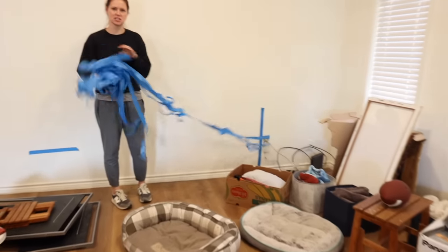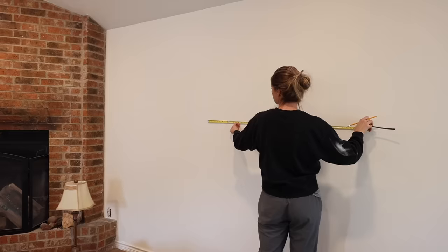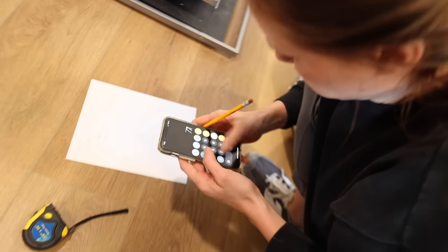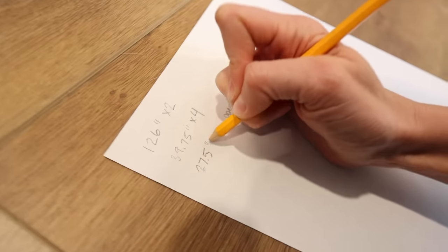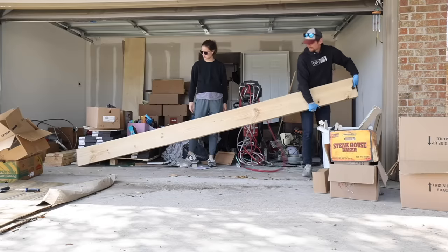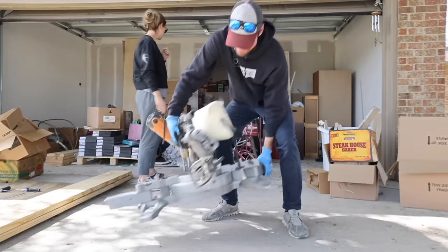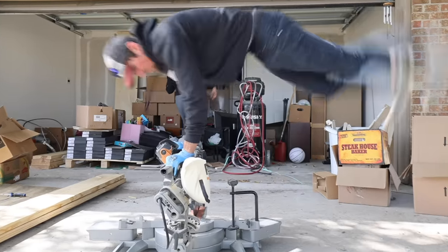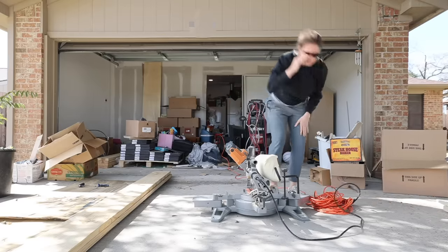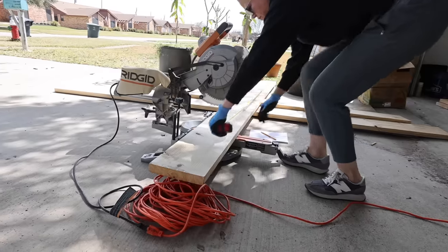Once we were back at the house with all of our supplies, I measured out and marked exactly where I wanted those vertical 1x2s to go, and then wrote down all of the measurements for the shelves so I could go make all of those cuts at once. From here, it was a pretty straightforward process of measuring twice and cutting once to avoid another trip to Lowe's, and really the most difficult part was maneuvering these giant boards.